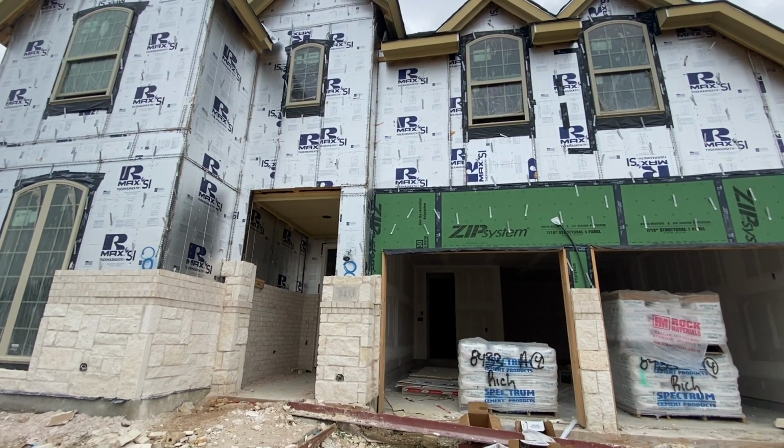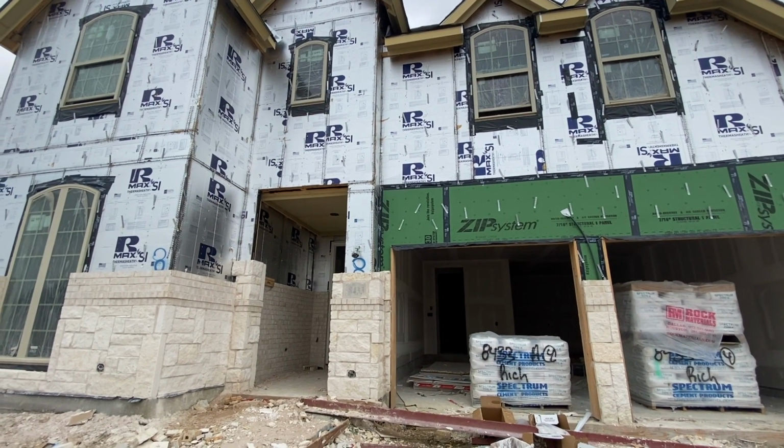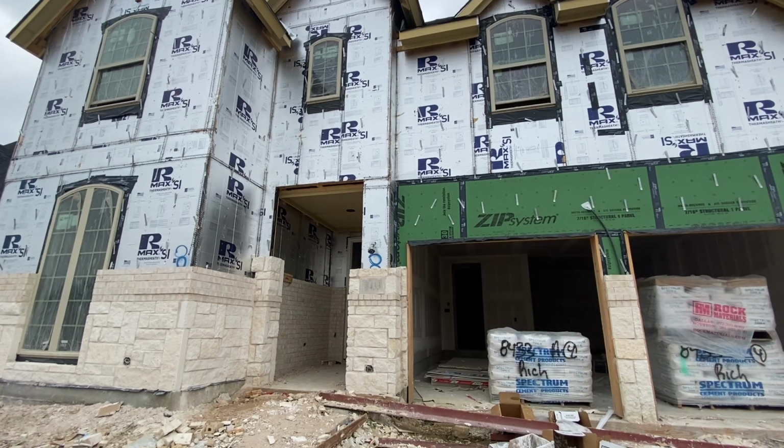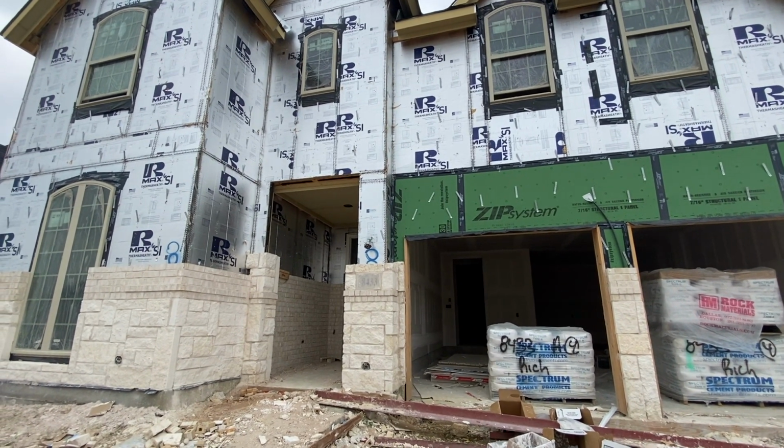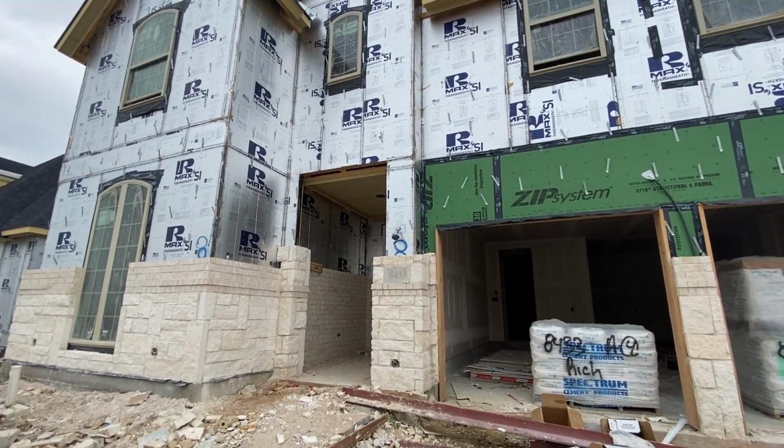I am back at The Tribute today, checking up on this beautiful house built by American Legend. They just got drywall installed, so let's go take a look. All right, y'all, this one is an inventory home, so I haven't shown y'all yet. My sweet client got it under contract and we're about halfway done, so we should be done late summer. So let's go take a look.